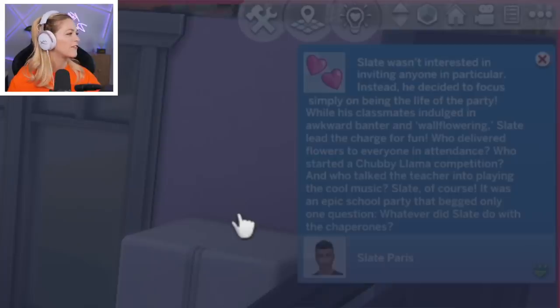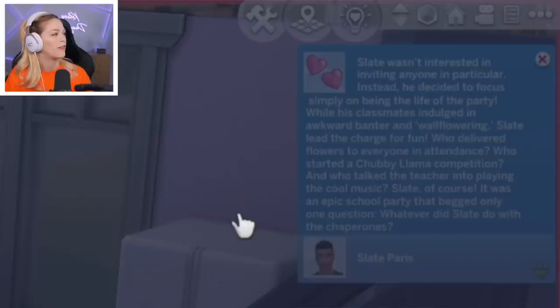Slate wasn't interested in inviting anyone in particular. Instead, he decided to focus simply on being the life of the party. While his classmates indulged in awkward banter and wallflowering, Slate led the charge for fun. Who delivered flowers to everyone in attendance? Who started a chubby llama competition? And who talked the teacher into playing the cool music? Slate, of course. It was an epic school party that begged only one question. Whatever did Slate do with the chaperones?